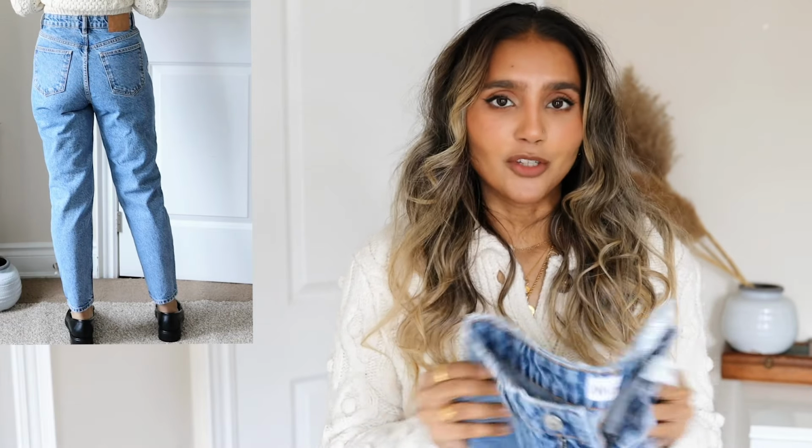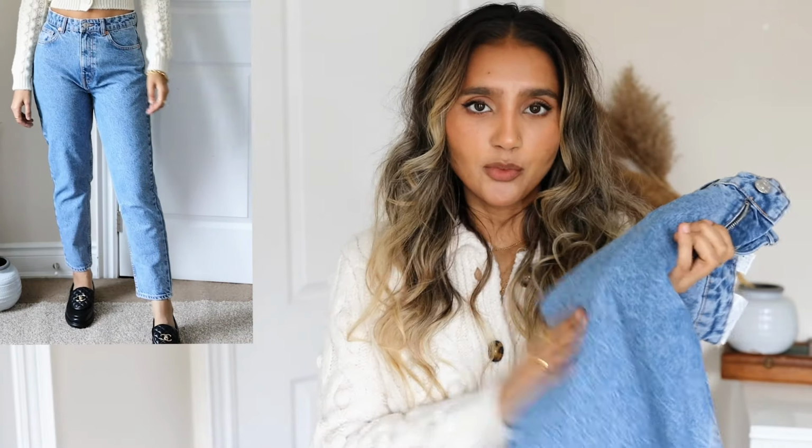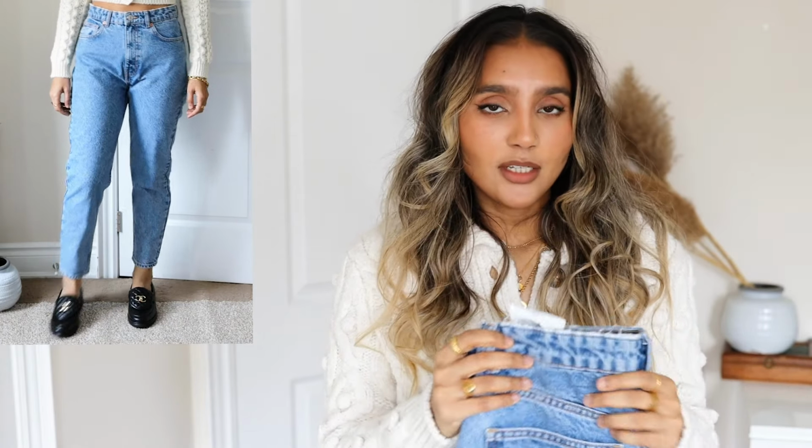I really do reach for them a lot, especially with blazers. I think it looks really nice on. And this color is really beautiful in person. I think the dark ones are really nice too, but I obviously wanted to gravitate towards this one. So if you're looking for mom jeans, definitely check these ones out.